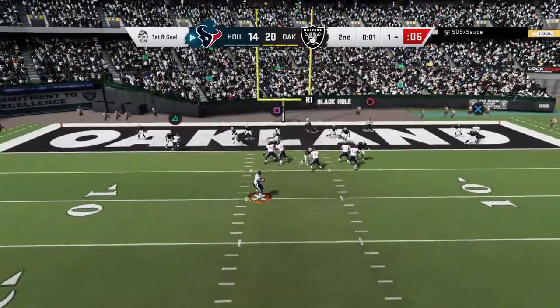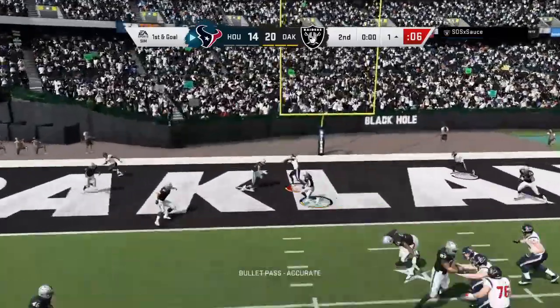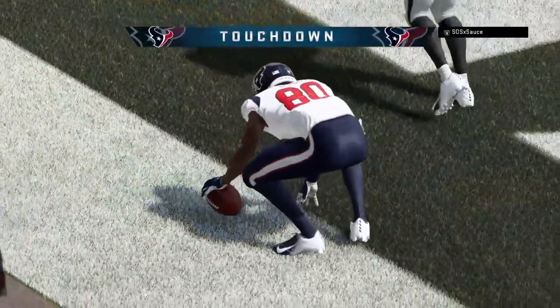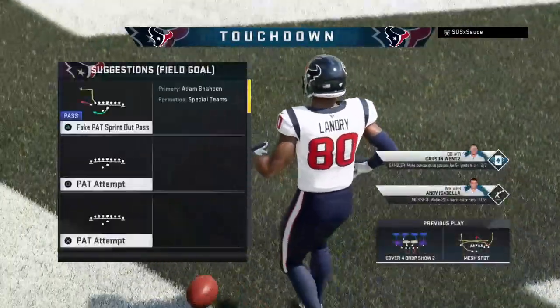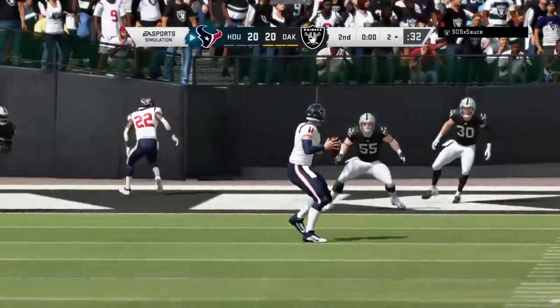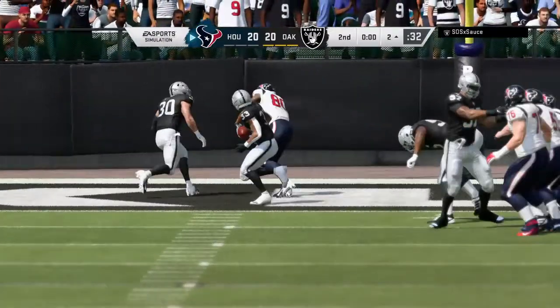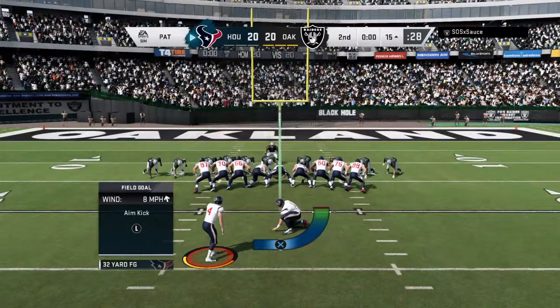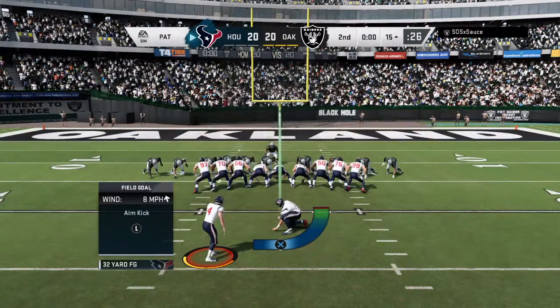The final shot before half for Wentz. And that is caught. Touchdown, Texans. Jarvis Landry, as time expires in the first half, as his guys can now take the lead with the extra point. You knew time was going to run out, so this had to be in the end zone, and somehow they were able to find a window and get it done.